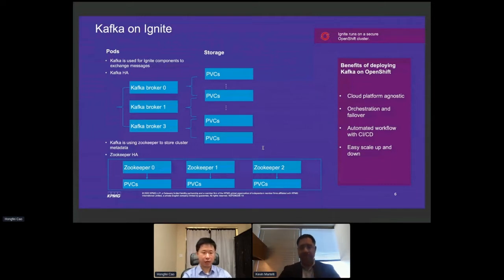We leverage Kafka as the message broker to stream our Ignite workflow metadata or some of the job results to the multiple worker containers. To simplify, here is a three-node Kafka cluster with a high availability setup, and each worker or broker container pod will have multiple persistent volume claims mounted to it. Here we have a customized storage class for the persistent volume, which uses the encrypted OpenShift Container Storage, OCS.